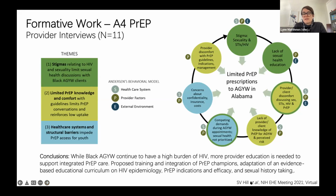And this is something that Samantha presented at the EHE meeting, and it's a manuscript that is desperately awaiting people to agree to review it. So if any of you have been asked to review it, please review it. Put a little pitch out there.